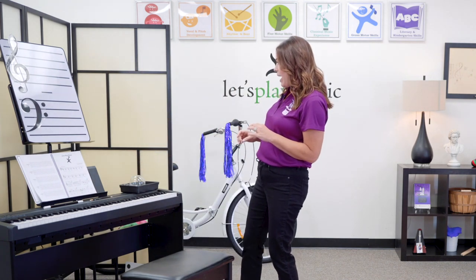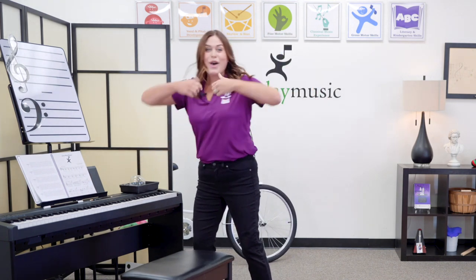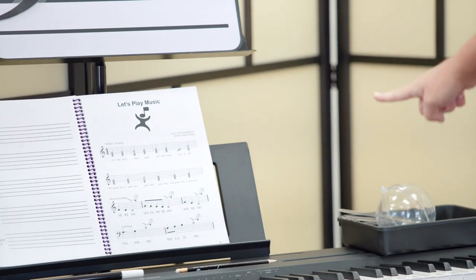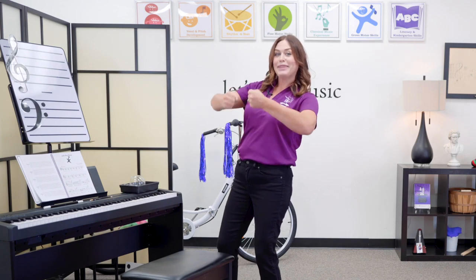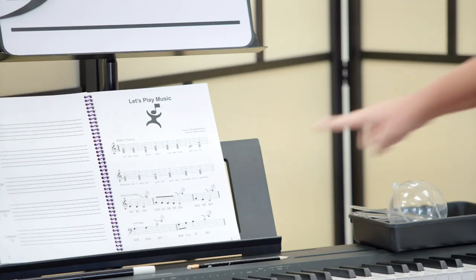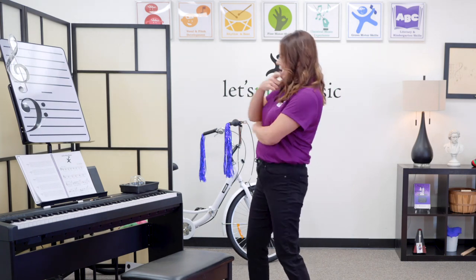Do you see all of our patterns? I see so, fa, mi, re, do. Oh, what about the left hand? What's the first one? Same, same, leap. So, so, do. And our very last one, baby steps going up. Do you see the baby steps going up? So, la, ti, do.